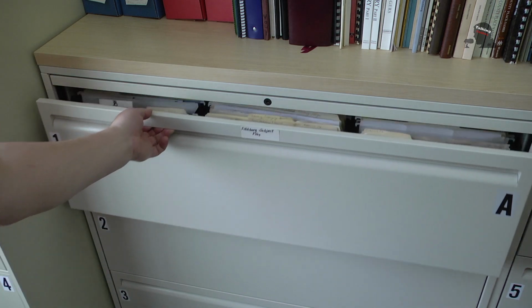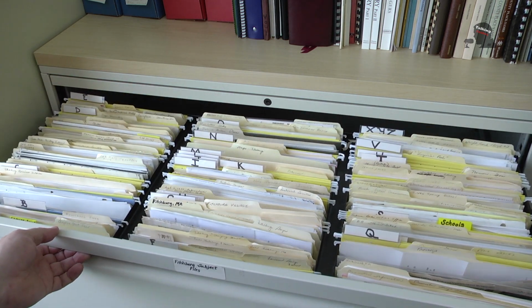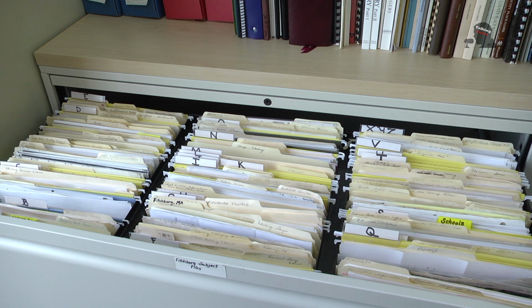So we have the files here. We have files by subject. We have some governmental files. We have family biographies, so we'll be showing those to you too. It's our computer setup in our office area here. So it's typical office and lots of activity here.